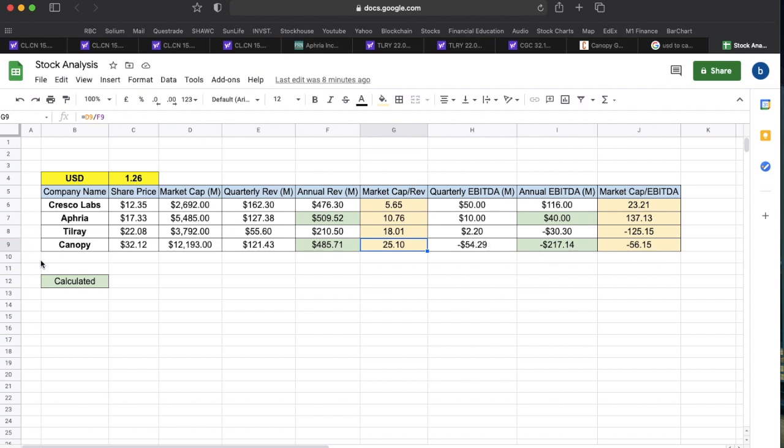Now, if you compare Canopy back to Cresco Labs, you can see that in terms of market cap to revenue, you're paying about 5 times the multiple, or 5 times the premium, that you would be if you were to purchase shares of Cresco Labs. And that's what's got me so excited about building this position, and to be honest, seeing their share price dropping after such a phenomenal Q4 report. I'm really trying to grab as many shares as possible of this company because I feel like it's an extremely good bargain compared to any of these other large cap MJ competitors in this space.